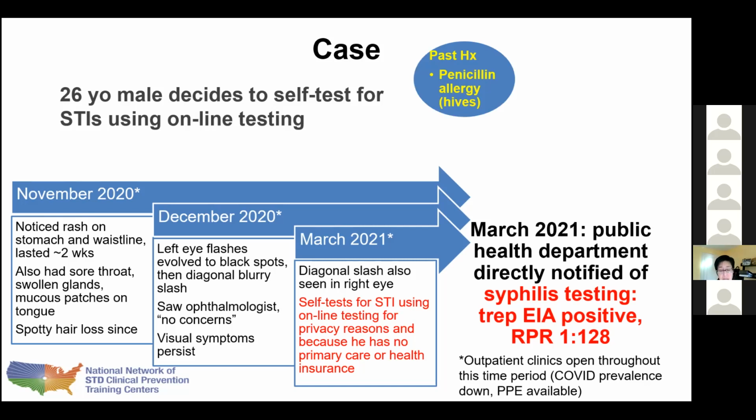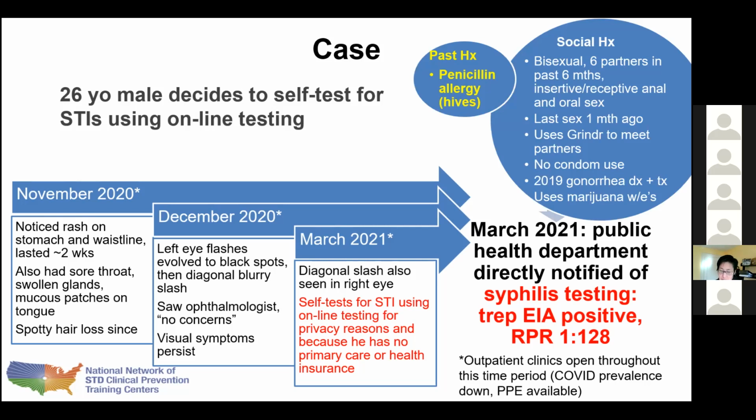By the time the field epi gets a hold of him, he also tells us he has a terrible allergy to penicillin, hives, and his social history, which the epidemiologists are really good at getting. He is bisexual, 6 partners in the past 6 months, insertive and receptive anal and oral sex, last sex 1 month ago, uses Grindr to meet partners, no condom use, and by the way, he had a prior history of gonorrhea. This is one thing we've repeatedly noticed in state databases. The faces behind the cases are fewer than the case number. A smaller fraction of individuals account for a larger fraction of reportable bacterial STIs they repeatedly acquire within the network or the population that they're part of.